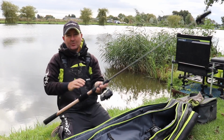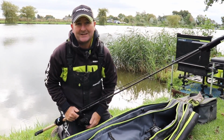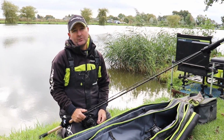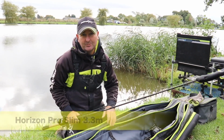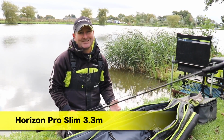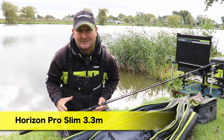I'll start with short range fishing. A lot of the feeder fishing that we do these days is really within that 30 metre range, whether that be on commercial fisheries or natural venues. Now the rod that I'm using for all that sort of fishing is the Slim. Again, it's the upgraded version. It's an incredibly light, compact rod.